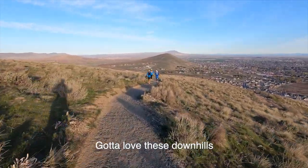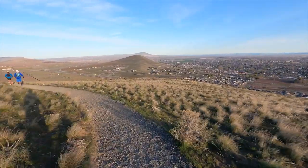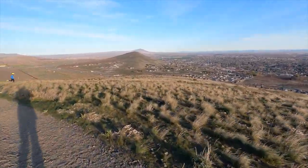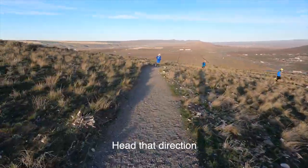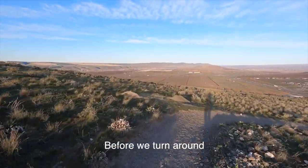I love these downhills. So we've already gone up Badger. Now we're heading down Badger. Our next step is gonna be to go up and over Candy Mountain. We're starting to head that direction. Eventually we're gonna go up that ridge in the distance before we turn around.